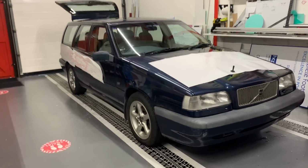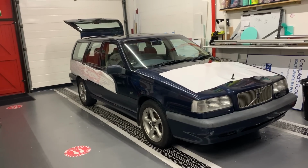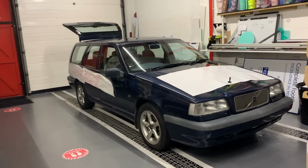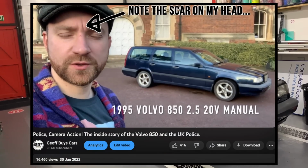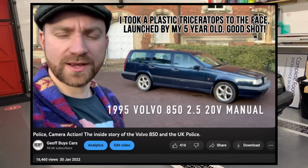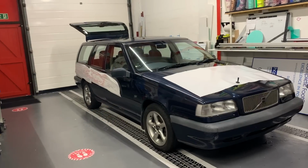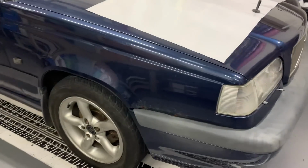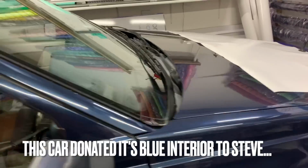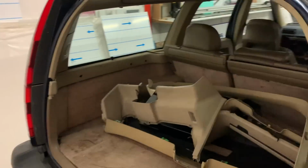It is a rusty, high mileage 850, 2.5, 20 valve manual. I originally bought this car because Steve Woodward needed a blue interior for his police car. When I bought this car, I was told that it was kind of an end-of-life vehicle, but I never really saw it as an end-of-life vehicle. It just had an oil leak. So we've got rust here. We've got barely any service history. We've got 230,000 miles. We've got half an interior. Because when Steve had this car from me, he stripped it completely.